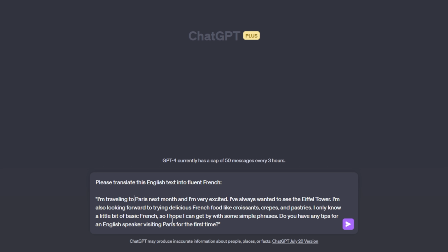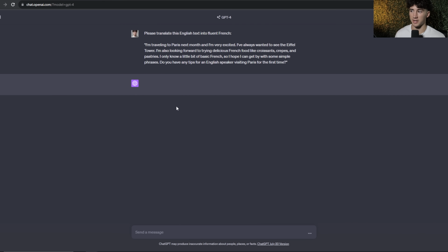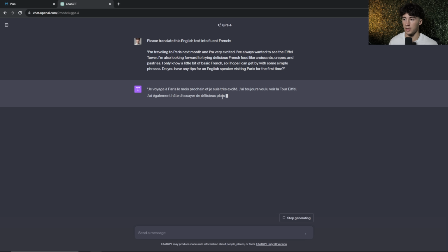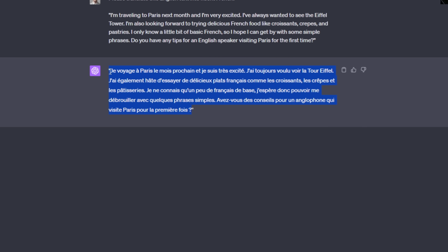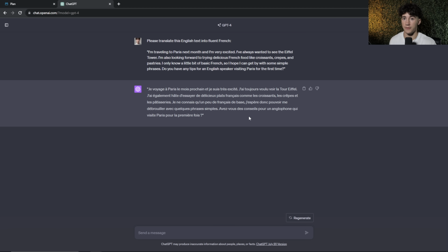I want to see the Eiffel Tower. I'm excited to try delicious French food. There's a bunch of different stuff in here that I want translated, so let's see if ChatGPT can do a good job. When I send off the message, as you can see, ChatGPT will write this out in French. And is it fluent? That much I don't know because I can't speak French. But if you do speak French, let me know how ChatGPT did in the comments down below. I've heard that it does a wonderful job, so if you need quick translations between English and another language or another language to English, then this could do a good job.